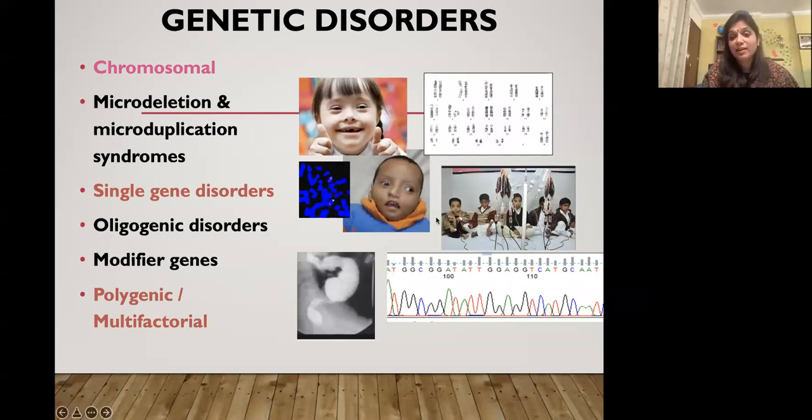Single gene disorders, the classic example being thalassemia, are disorders which occur due to mutations in a single gene. They disrupt the sequence of the DNA in a single gene, leading to the disruption of the formation of that particular protein. In case of thalassemia, the beta globin chain or the alpha globin chain, depending upon which gene is involved.